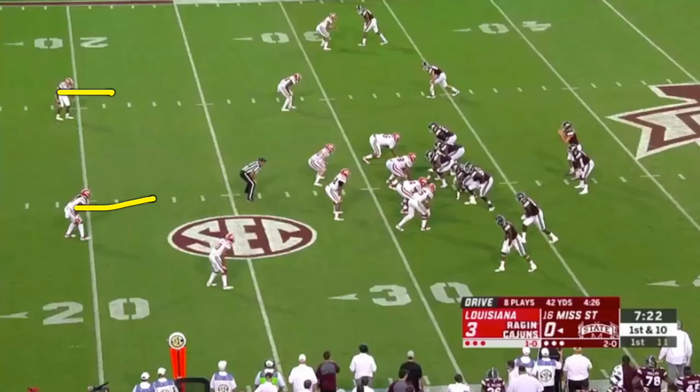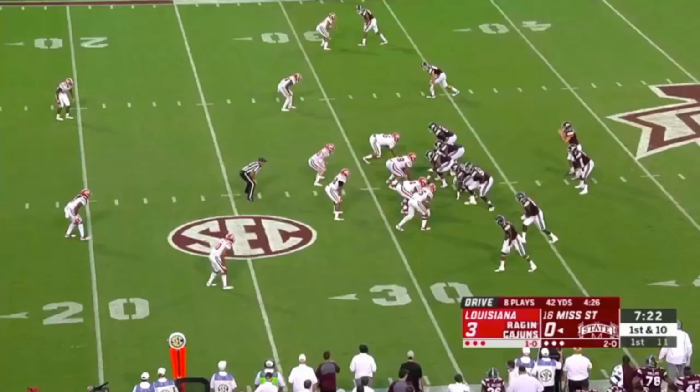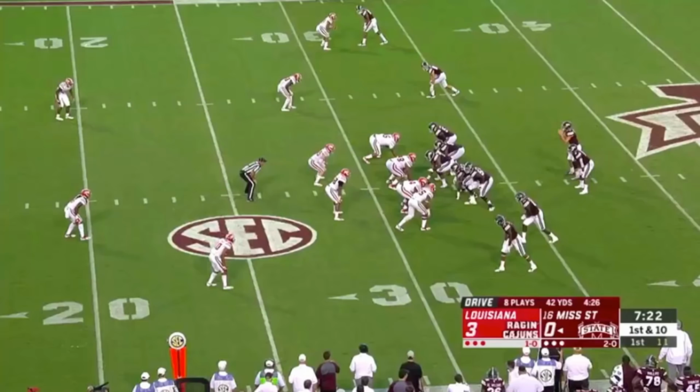One safety, two safeties in the hash. And even though there's cushion here and you think, okay, it's quarter, half, it's really not. It's really just cover two. He's going to jump up, stay up, and it's just cover two, two safeties deep. So whoever's running that vertical, he's got to get that width and then make room for the throwing lane. And what the quarterback's doing is watching the safety and underneath linebacker to see the throwing lane.